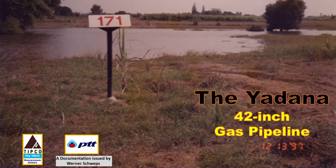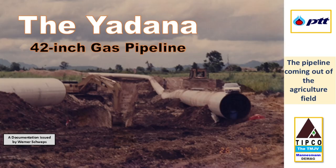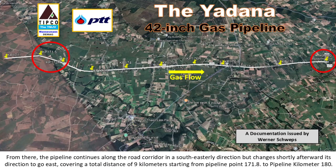After leaving the Lumpachi River, the pipeline runs approximately 700 meters through agricultural fields before joining Road 3209. The picture here shows the 42-inch in diameter fusion-bonded epoxy-coated pipeline coming out of the agricultural field. From there, the pipeline continues along the road corridor in a southeasterly direction but changes shortly afterward its direction to go more east, covering a total distance of 9 kilometers, from pipeline kilometer 171.8 to pipeline kilometer 180.